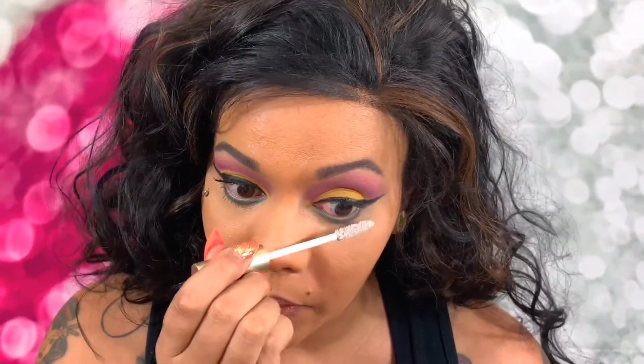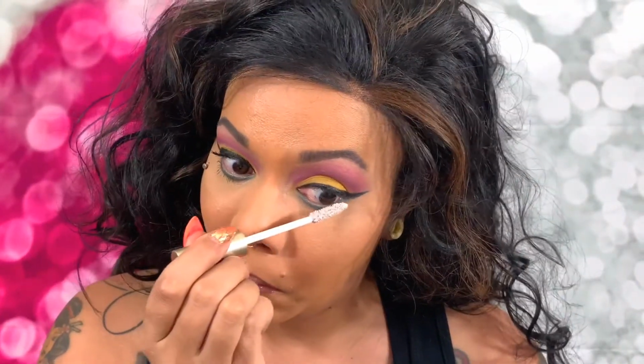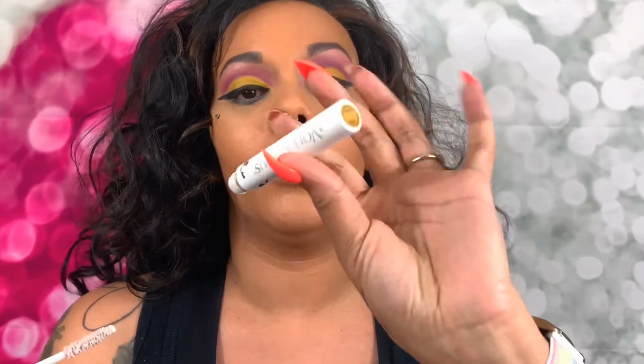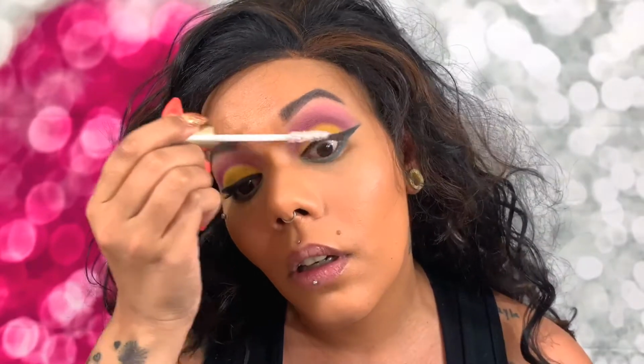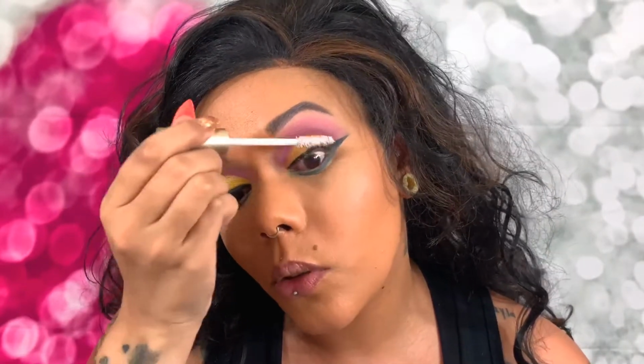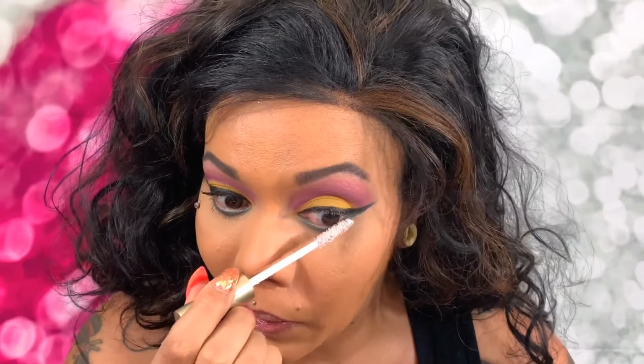I couldn't tell if she used any other color liner like in her waterline, so I'm just leaving it as is. So let's put on our mascara. I love to use a primer first, and this is the L'Oreal Voluminous Eyelash Primer. This really helps to separate and give the mascara a little something extra to stick to. That makes sense.